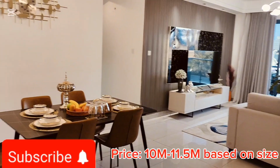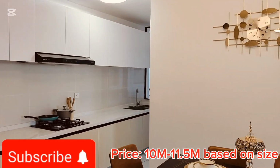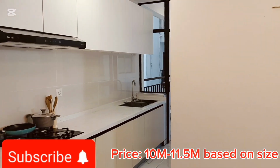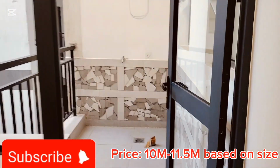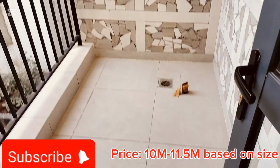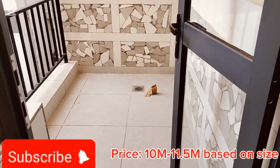Guys, can you see how beautiful the decor is? Look at how well placed it is, the dining area from the kitchen. And you can see the kitchen is semi-closed. Can I call it semi-closed? Because where you're doing the cleaning and what have you is not visible to your visitors. Then I like the fact that it has a separate balcony here, so you can do all your washing here and you don't have to use the front balcony.